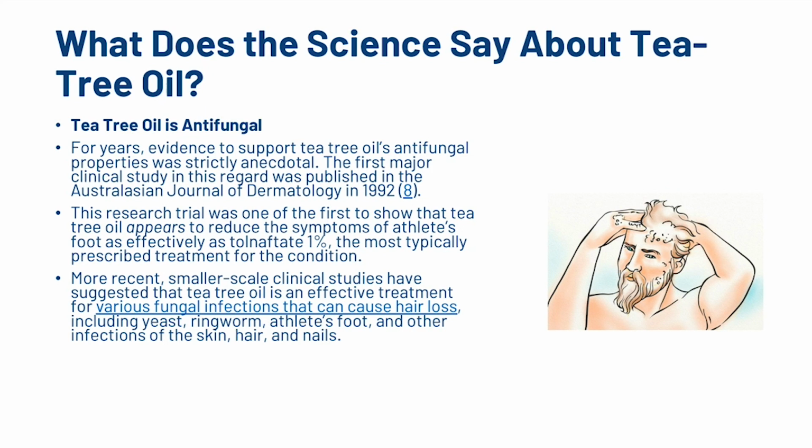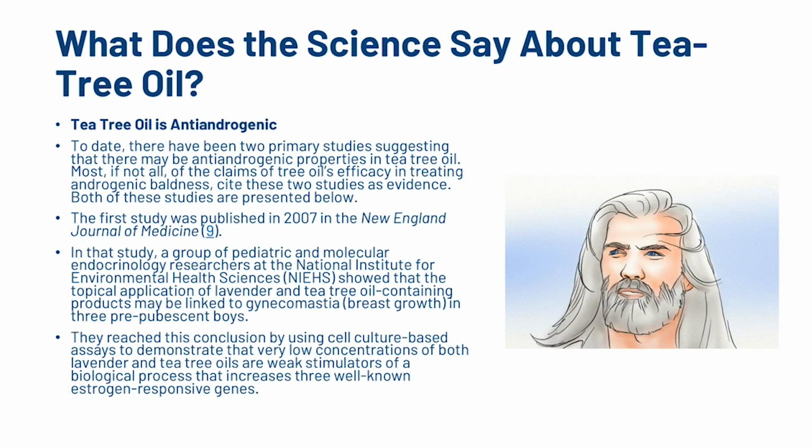More recent, smaller scale clinical studies have suggested that tea tree oil is an effective treatment for various fungal infections that cause hair loss, including yeast, ringworm, athlete's foot, and other infections of the skin, hair, and nails. To date, there have been 2 primary studies suggesting that there may be anti-androgenic properties in tea tree oil. Most, if not all, of the claims of tea tree oil's efficacy in treating androgenic baldness cite these 2 studies as evidence. Both of these studies are presented below.